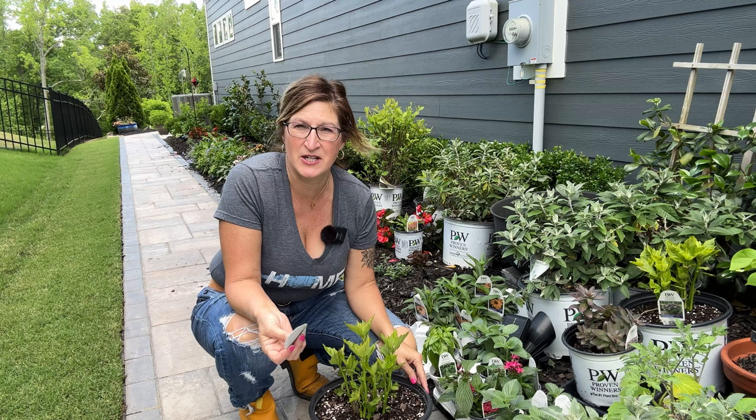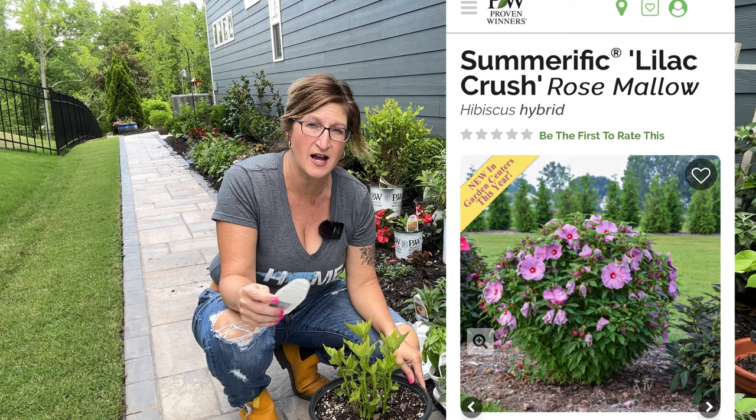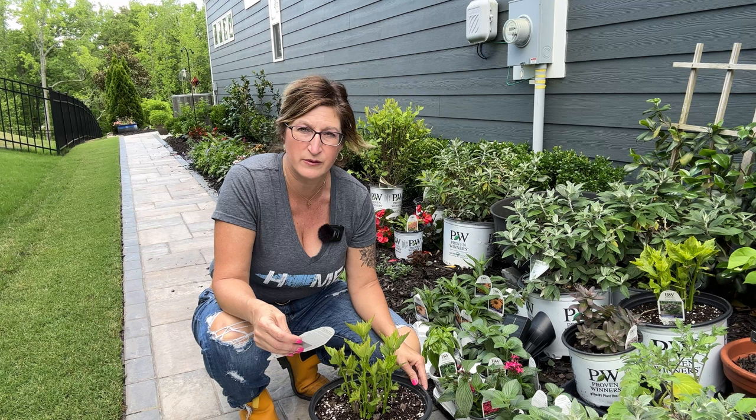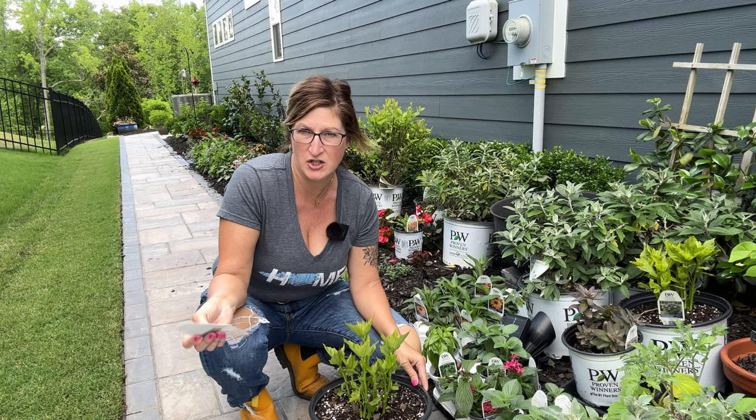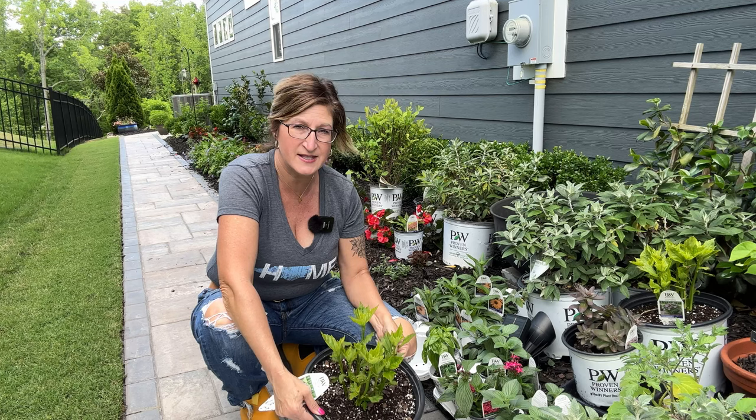So the next plant I'm going to talk about, and I'm super excited because it's brand new on the market, is called Summerific Lilac Crush. It is a perennial and it is a hardy hibiscus. So this is not that same type of plant that you buy at Home Depot, those tropical flowers that have a hardiness zone of say 10 to 11. These are hardy in our area and they actually have a hardiness zone of 4 to 9. So anybody that is in the cold can grow this type of plant and enjoy it as a perennial for many, many years.